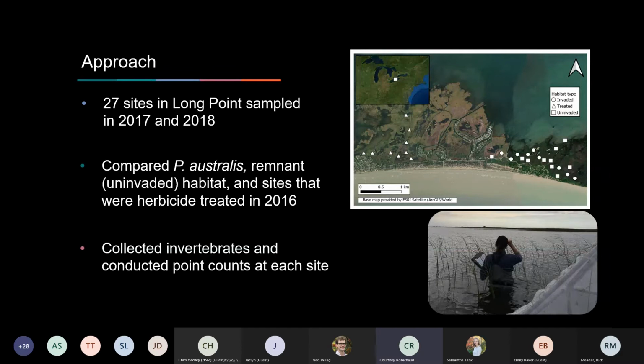At each site, we collected invertebrates and also conducted point counts for aerial insectivores. These were diurnal point counts. The radius for them was rather small, only, I think, 50-meter radius point counts. They were tight. We wanted to make sure that they were directly assessing how the birds were using the habitat. And what I'm showing you today is recording of birds that were only actively using the habitat.